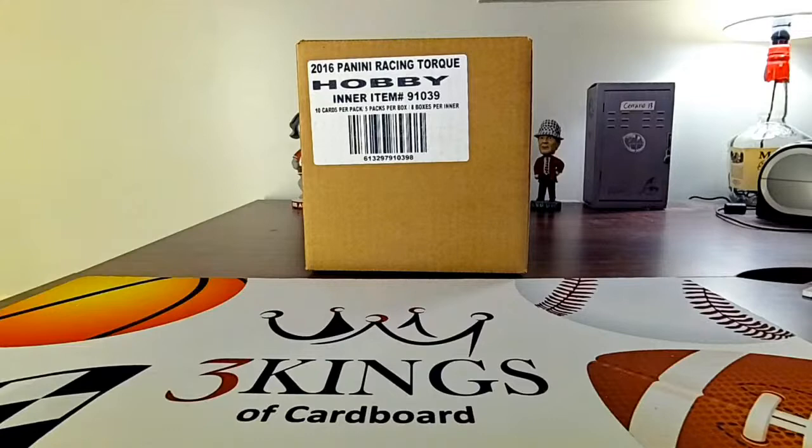Back with another inner case, 2016 Panini Torque Racing. Let's get after it.